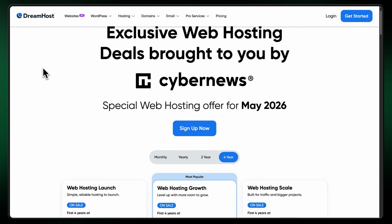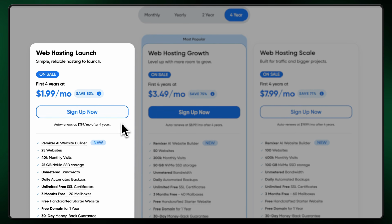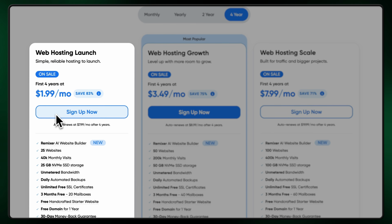All right, let's get you started with how to sign up with Dreamhost. The launch plan is more than enough. My main advice is that if you're just launching your first site, don't overthink it. Start small and upgrade later. You can always upgrade with a single click when needed.